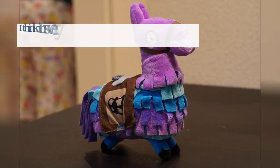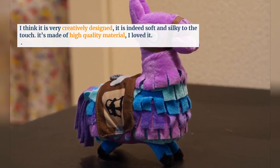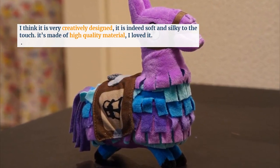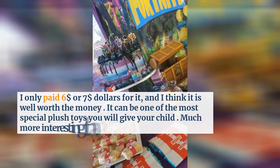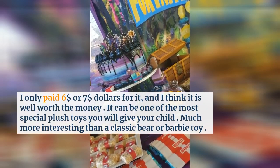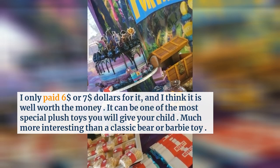I think it is very creatively designed. It is indeed soft and silky to the touch. It's made of high quality material. I loved it. I only paid $6 or $7 for it, and I think it is well worth the money. It can be one of the most special plush toys you will give your child. Much more interesting than a classic bear or Barbie toy.